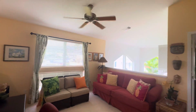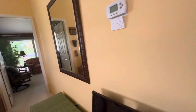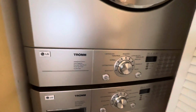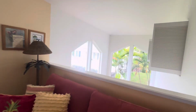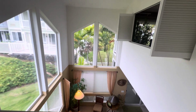This is the extra room a lot of people tend to use for an office. And then the laundry. This looks like a nice washer and dryer. LG. Overlooking down onto the living room.